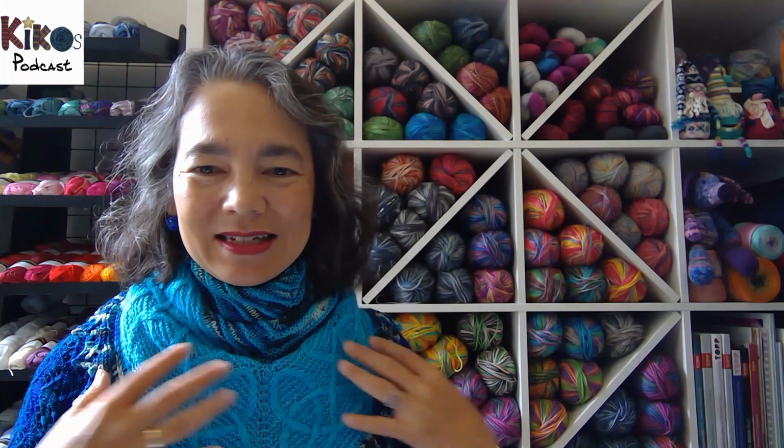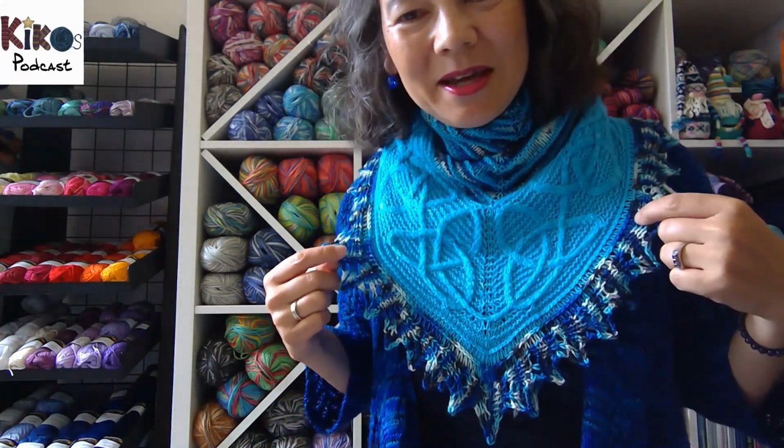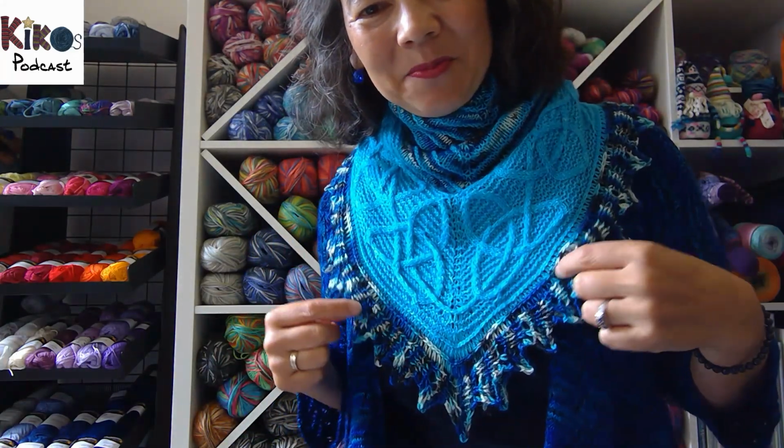done. Last week, I showed it off as a finished project, and today it's washed and blocked, and even more beautiful than last week. If worn like this, I think you can see the cable pattern really clearly. And that was also nicely visible before it was blocked, but now it's still as beautiful, I think. But now the edging is a lot more beautiful than before the blocking, and you can see these spikes or whatever you call them. Yeah, I like it a lot.